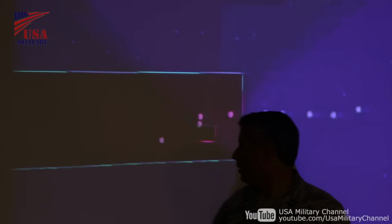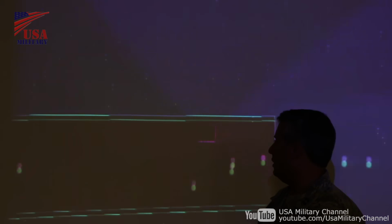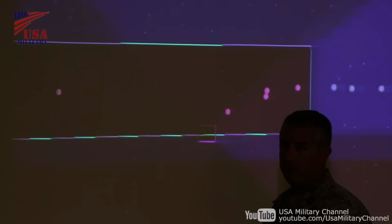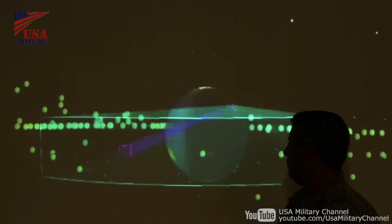So this is a depiction of how the system works here. You can see it searching within the boxes in a row as it searches a certain given area in the geo belt here. And it's sitting there searching for all the different stars.